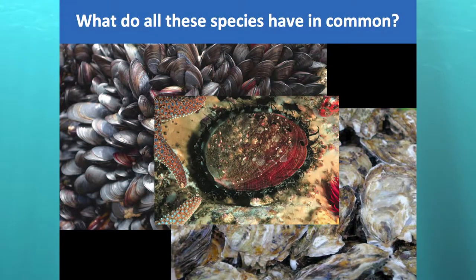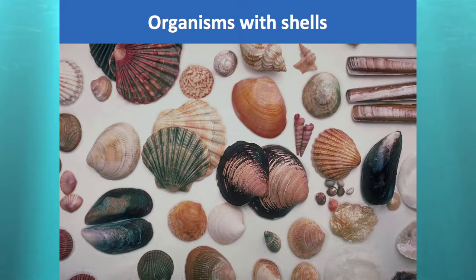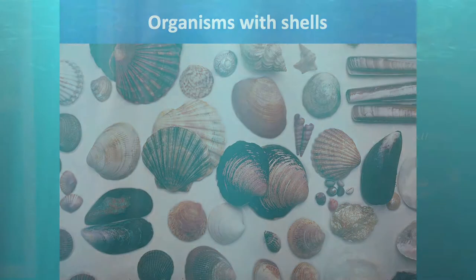Okay, question. What do all these species have in common? Shellfish. All right. So if you got that right, you get to eat tonight. Organisms with shells. And the reason I brought this up is because that's the theme of tonight, and it really relates to some of the work that we're doing at UCSB in our lab. And I know many of you have probably heard about ocean acidification, so I'll go through this a little bit quickly because I know we all want to eat.